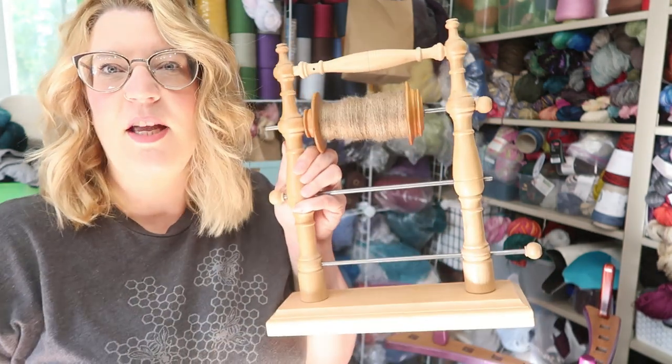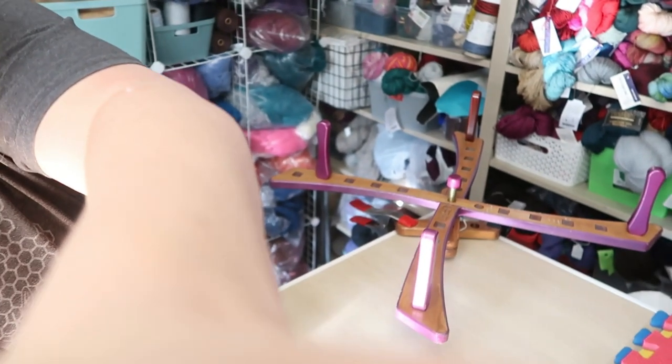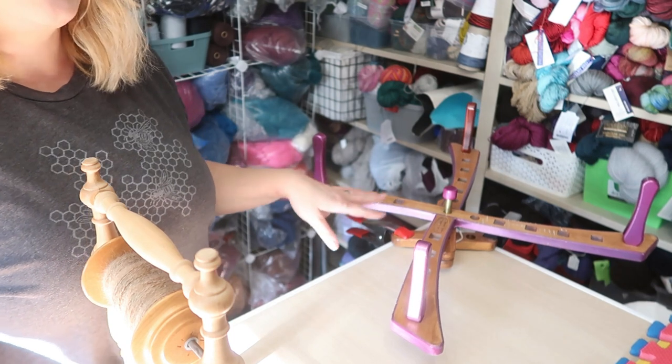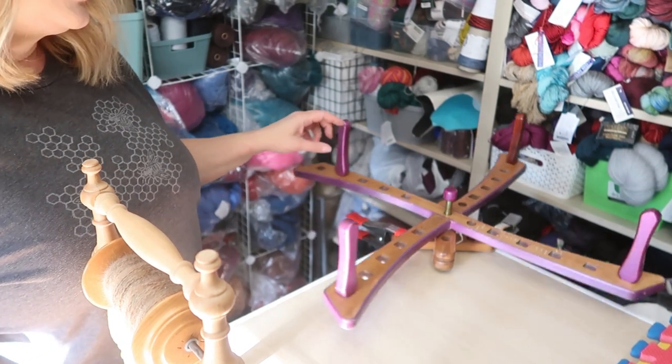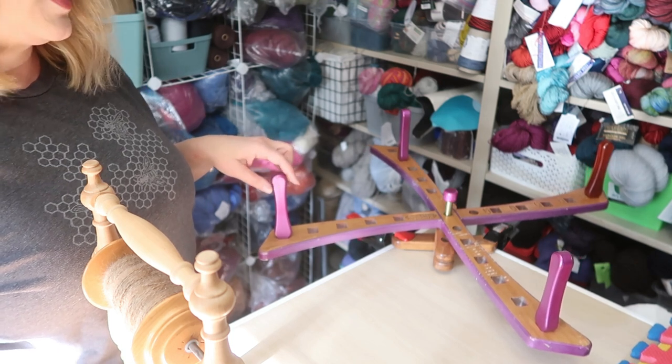This is the one that came with my minstrel. And I'm gonna wind it. I have showed you guys this before and talked about it. You can still get these. I wasn't sure for a while, so I was kind of being quiet about it, but they're still on Etsy. They've changed a little bit, but not a ton. Generally they're the same.